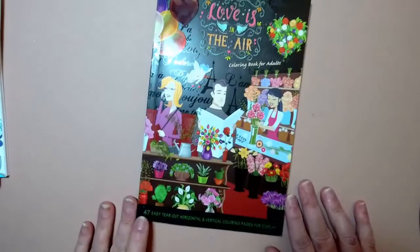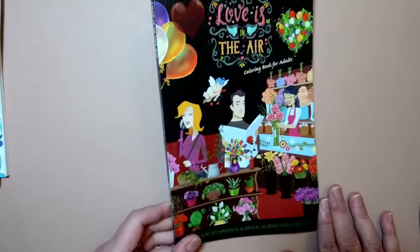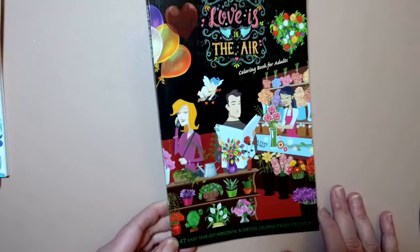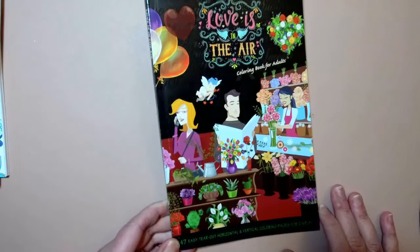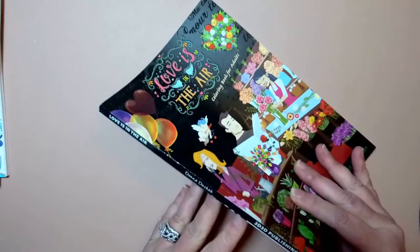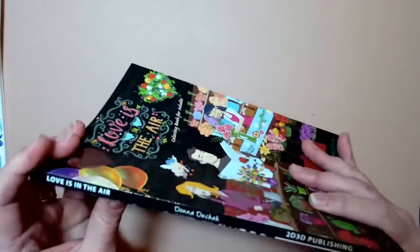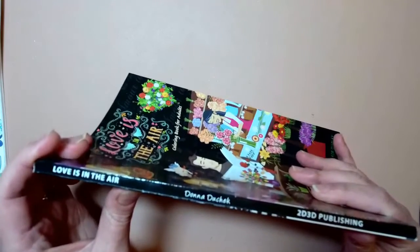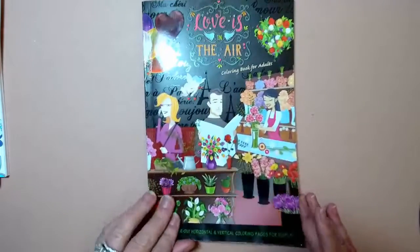Okay, so this cute little book here is called Love is in the Air, Coloring Book for Adults. It says it has 47 easy tear-out horizontal and vertical coloring pages for display, so that's pretty neat. It says Donna Norton, not sure on the pronunciation. You guys can see that there. It's really cute. It's by 2D 3D Publishing. So we'll take a look at this.